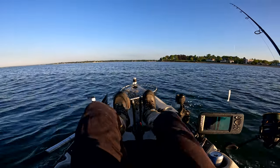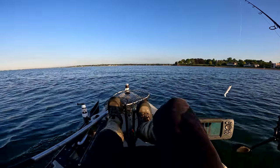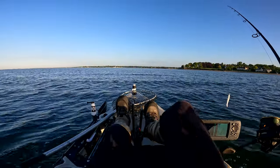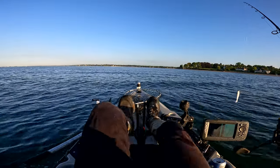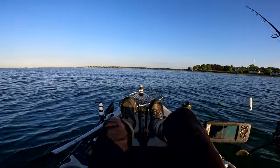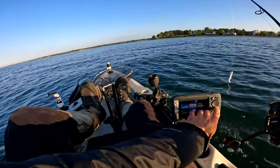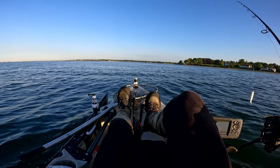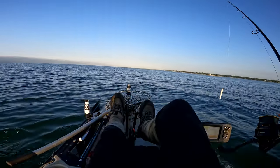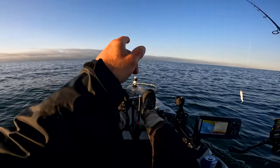It's so shallow over here, I'd be able to tell if there was fish. I'm just not seeing them. I saw a bunch of birds diving right over here. Might be worth it to get more on this hill. There's a hill over here. Let me try that. There's a hill right up here.